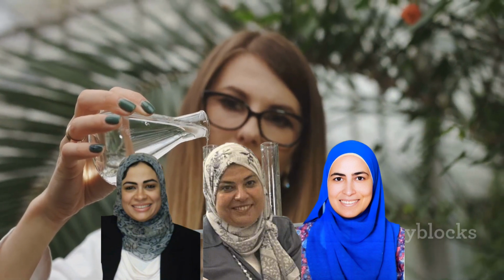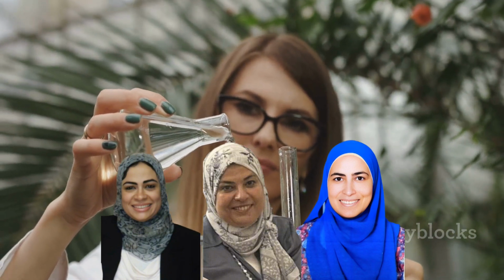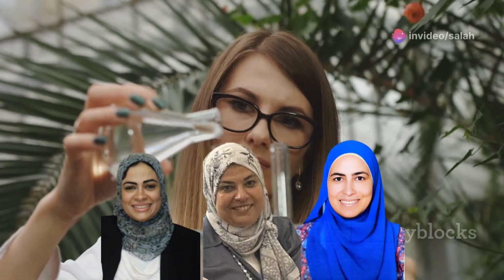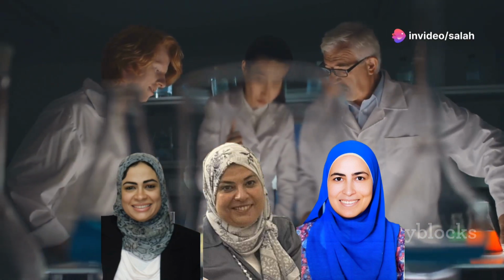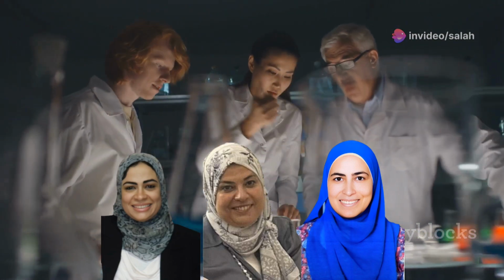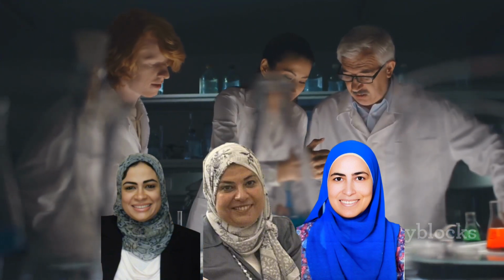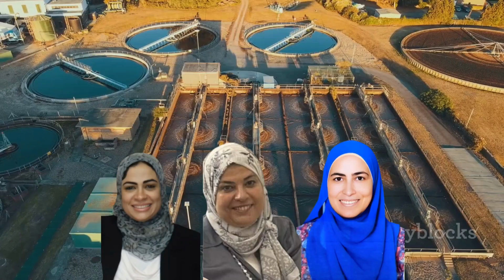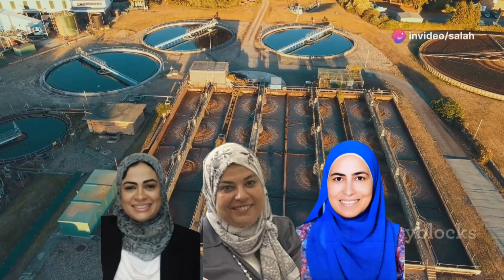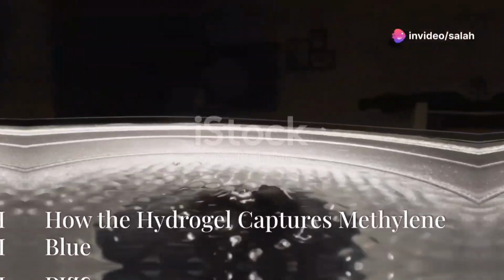It's designed to selectively trap specific pollutants like methylene blue while allowing water to pass through. The resulting garlic straw composite hydrogel is a testament to the ingenuity of scientists and the power of nature-inspired solutions. It's a sustainable and eco-friendly alternative to conventional water treatment methods that often rely on harsh chemicals.